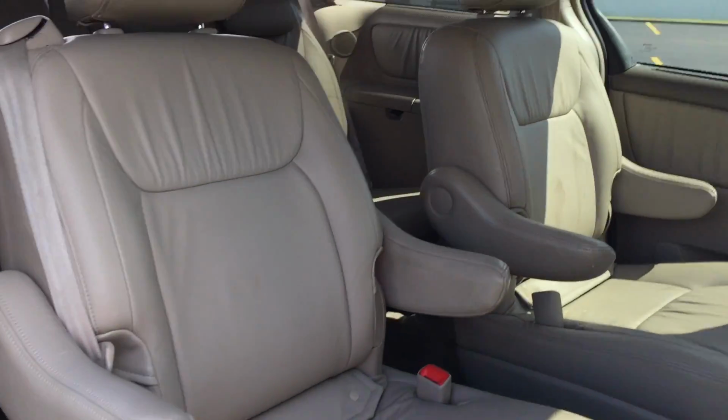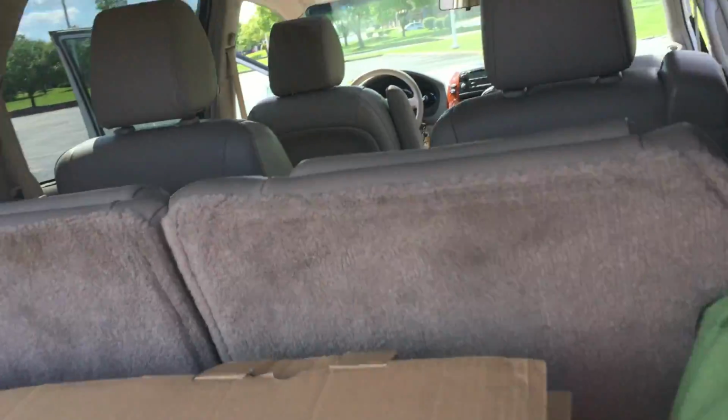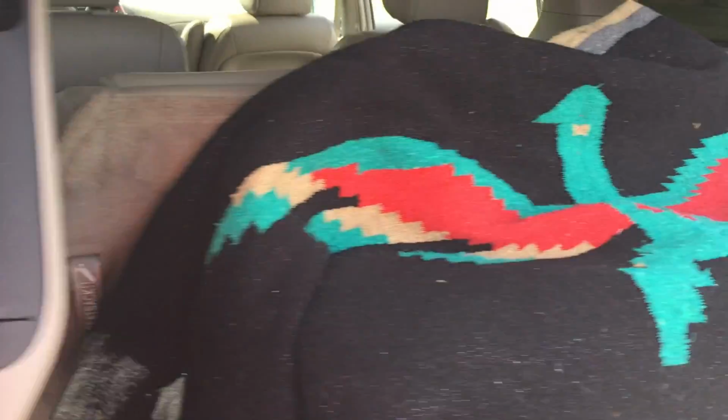So I'm gonna start outfitting it today. Let me show you something else here. I've got a bunch of these Indian blankets and Native American rugs, or whatever, South American, some of it, Mexican blankets. I think I'm gonna try to use those.